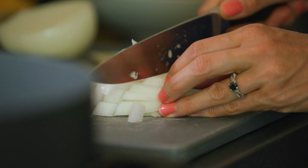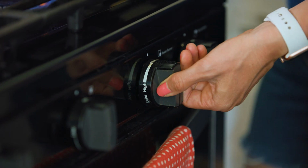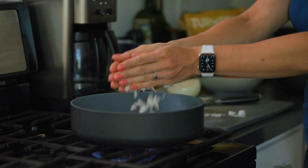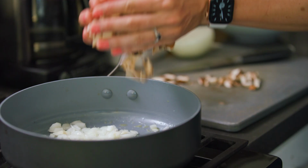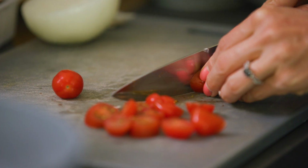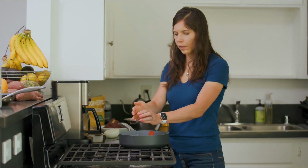So first I am going to cut up half of an onion and heat some vegan butter over medium-low heat in a pan and add the onion to that and let it cook for a second. And then I chop up some button mushrooms and add that to the onion and let that cook. And then I'm going to chop up some cherry tomatoes and add that to the onion and mushroom mixture.